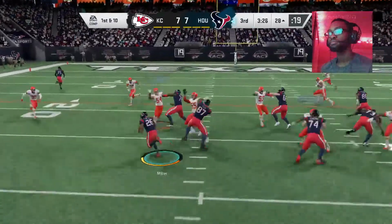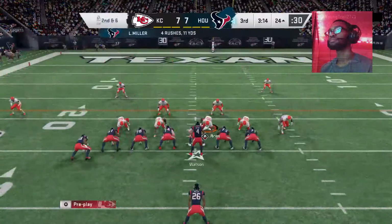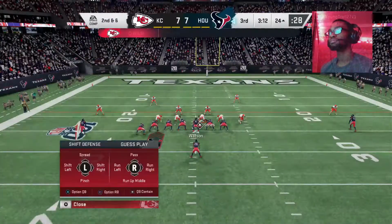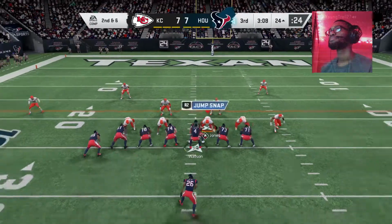A first down carry now for Miller, and he'll get about 4 as he's brought down at the 24. Damian Wilson on the tackle. A gain of 4. It's now second and 6.